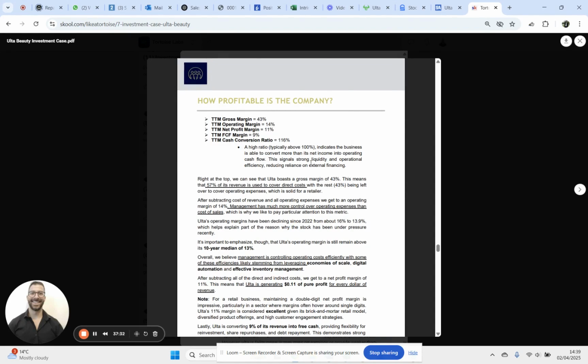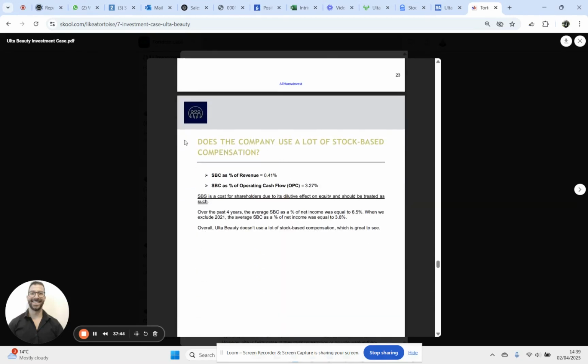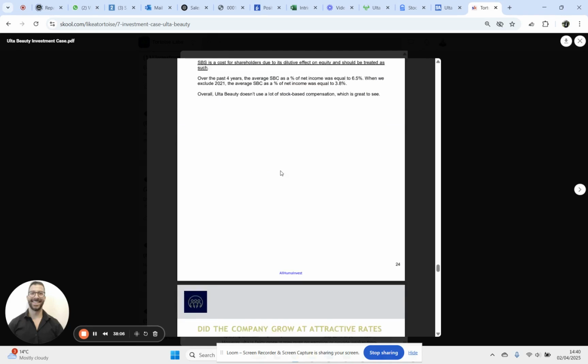We have a management that has been doing a tremendous job at allocating shareholder capital, which is very, very good. And what about stock-based compensation, which I don't like to see? You can see that stock-based compensation is very low. So they are not diluting existing shareholders, right? That's something that I like to monitor, and I like these numbers to be below 10%. Okay, so that's certainly the case for Ulta Beauty.